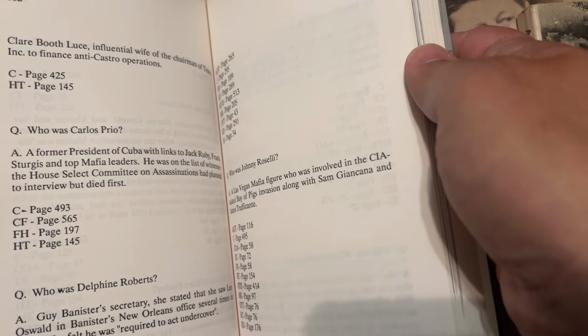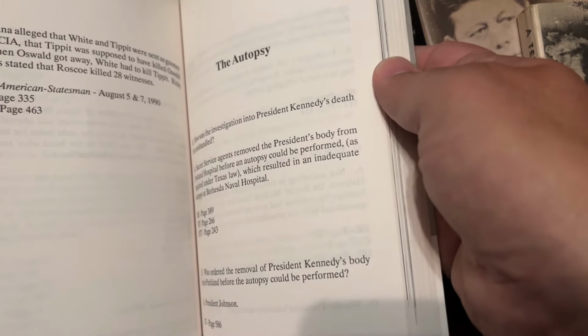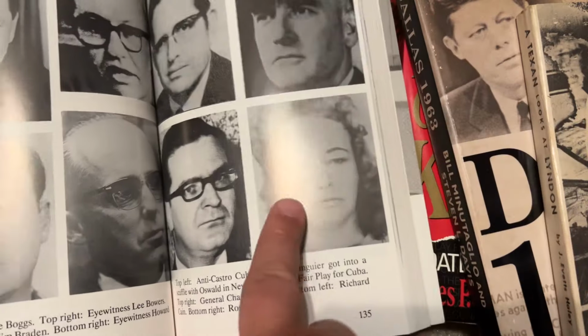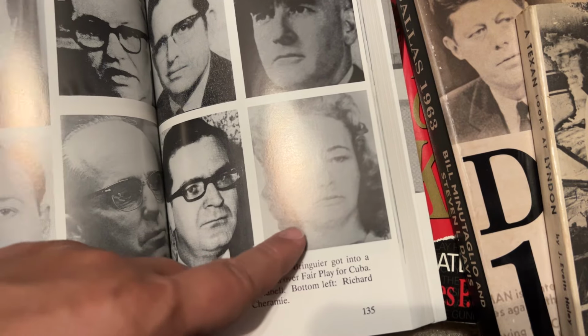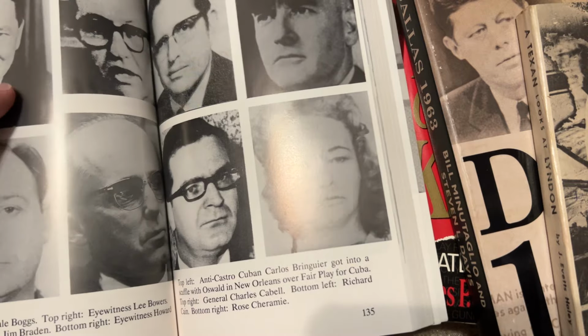And very much like the other book I showed you, this is a quiz and fact book. It's presented as a quiz so you can learn about the assassination by being asked questions and then finding the answer. It talks about all of these characters, like Rose Cherami, a woman who claimed that she had knowledge of Kennedy before he was assassinated, that he was going to get killed, and then they didn't believe her, and then she was killed later.